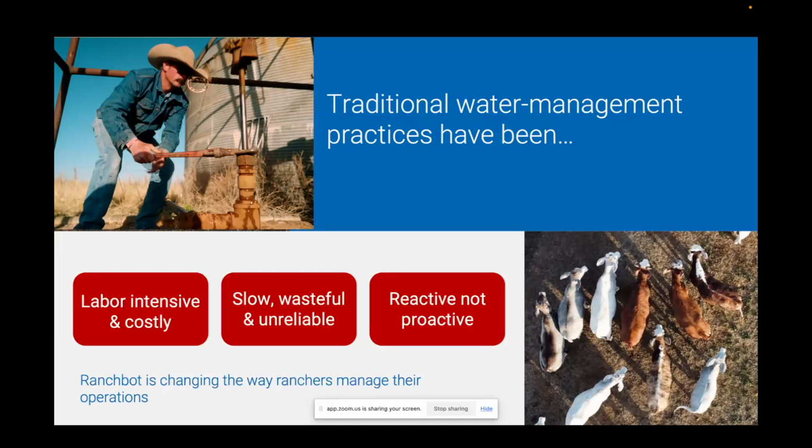It is also very slow and unreliable. It takes a lot of time to get out to those water tanks. I know for my family, we have one that's 60 miles one way, and that takes a whole half a day. And if anything's wrong at that tank, that takes an extra few hours if you don't have all your tools and resources. And so it's very time consuming and unreliable.